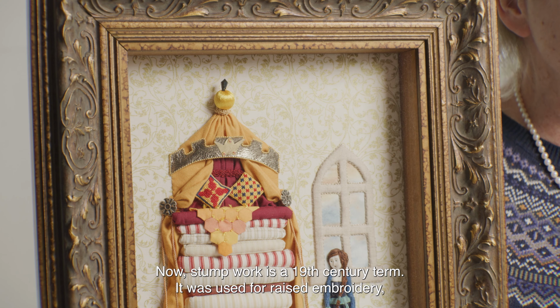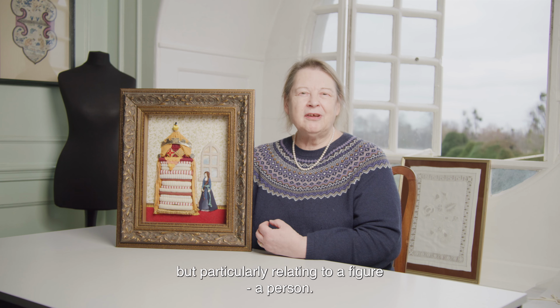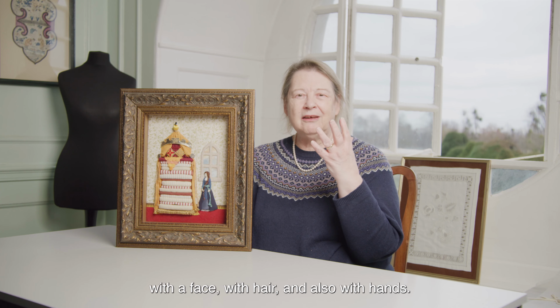Now, stumpwork is a 19th century term. It was used for raised embroidery, but particularly relating to a figure, a person. And our students have to create that person with a face, with hair, and also with hands.